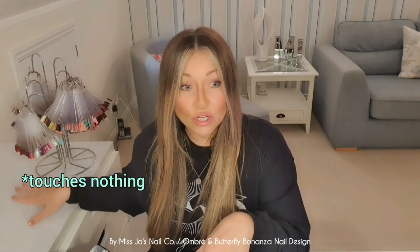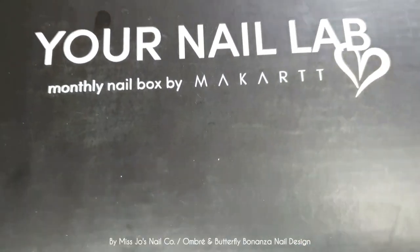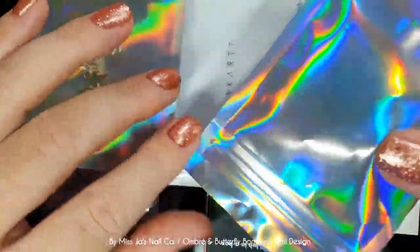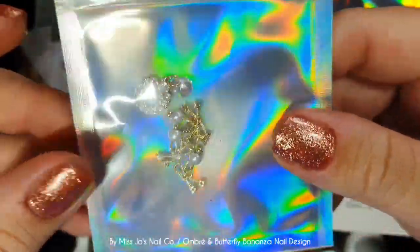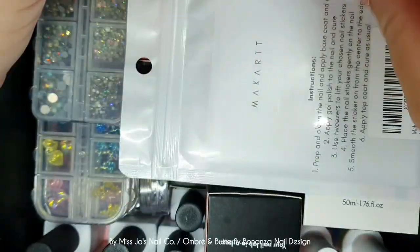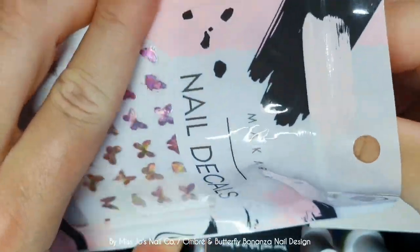But yes, I came across some stuff, so I thought, let's have a look at it and do something with it. So this is the Your Nail Lab monthly nail box by Makartt. This is a few boxes in one. Look at this packaging. We'll look at those in a sec because we're going to use them and they're amazing. These little charms are gorgeous. Then I've got another box with a few other things in, then loads and loads of decals.